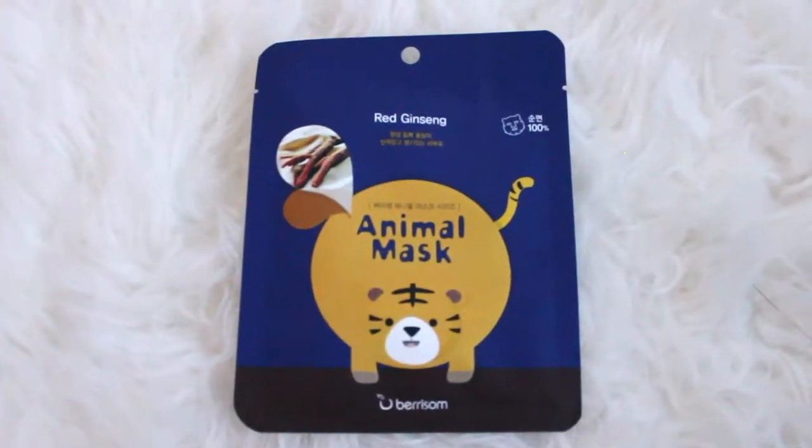All right, so another one from the same company. Barisome Animal Mask in Tiger. Oh, really cute. It's in red ginseng. This one says tame rough, dry skin with adorable tiger mask featuring calming red ginseng.